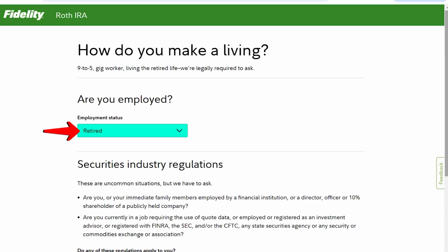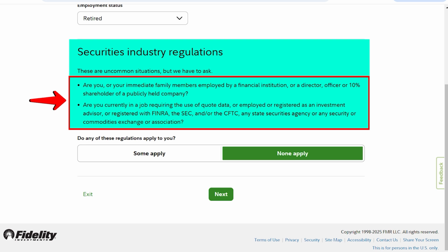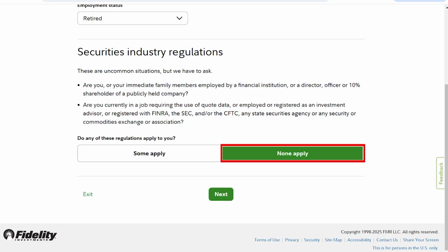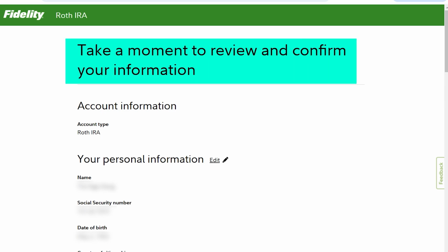Once I've made my selection here, I'll scroll down and read through the section on securities industry regulations. As Fidelity states, these are uncommon situations, but do read through the questions and see whether they apply to you. If they do, then click on Some Apply and follow the instructions that appear next. For this tutorial though, let's just assume that these questions do not apply to me and click on None Apply and then Next.